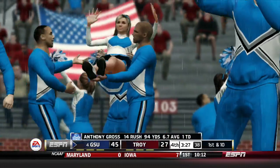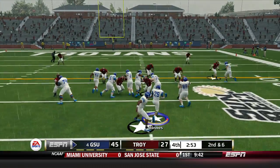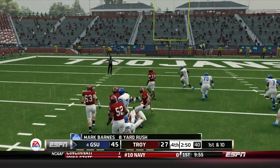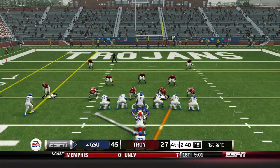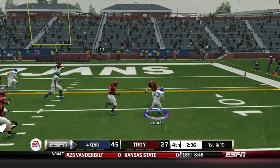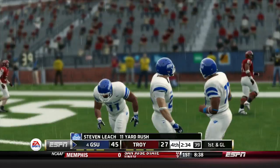Georgia State trying to run out the clock here and not give the ball back to Troy. 2nd and 6, handoff to Mark Barnes. He breaks a tackle, gets the first down on a gain of 8. 1st and 10 now from the 16-yard line. Handoff to Leach. He gets outside here. Jukes a defender, gets the first down, pushed out of bounds at the 5-yard line.